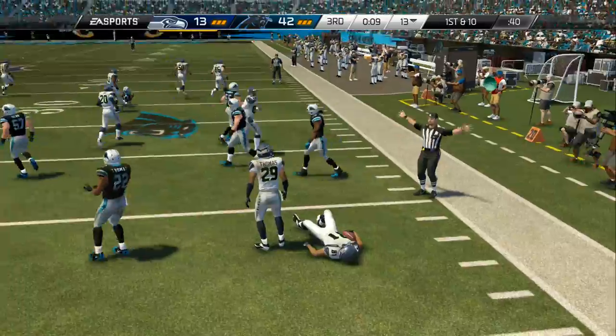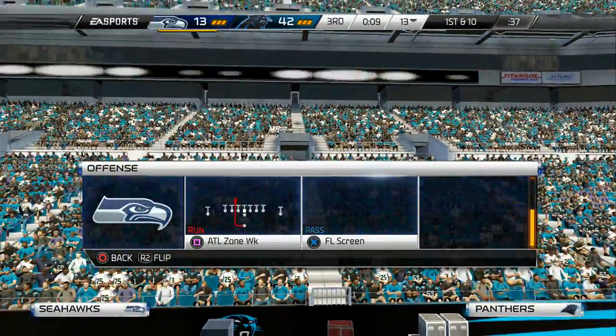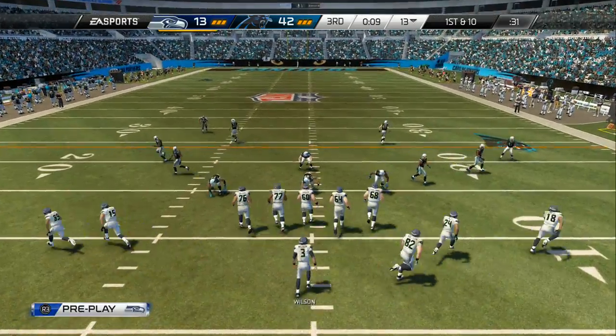Someone's been injured out there. Hold on a minute. That's a good job. He's able to get up and get off the field. And my guess is he's going to be okay. A little bit of a scare there, no doubt about it.